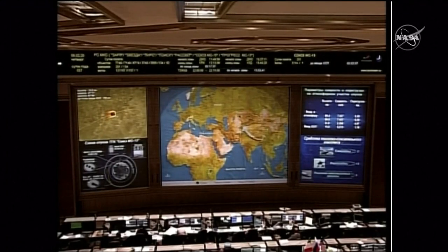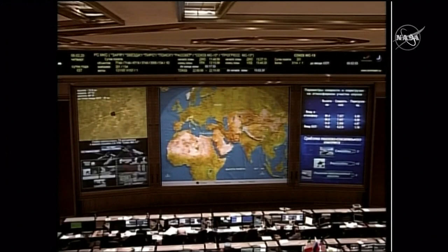Just now coming into that time when the crew members will be experiencing the maximum G loads. What is the G load? We have 4.28. Right now, we copy. Integral is 0.15, and we have automatic control descent.